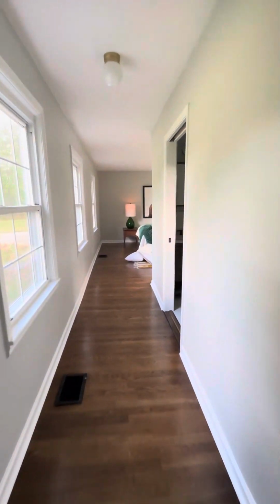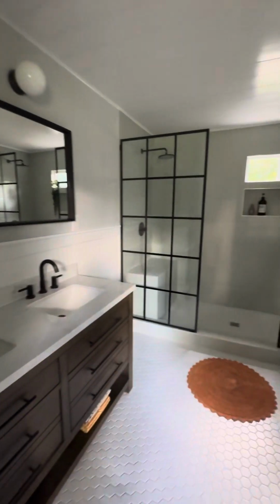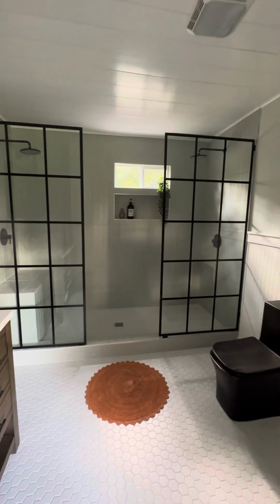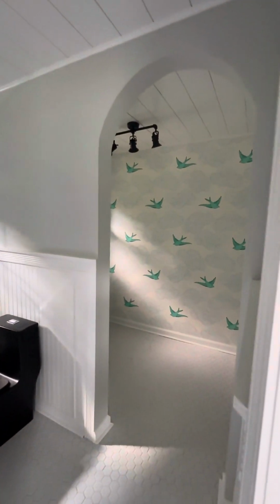And then we put a pocket door, so you can shut that whole thing off. The pocket door opens up to this pimp bathroom. Pretty sweet. And a walk-in closet. That's my friend's wallpaper again.